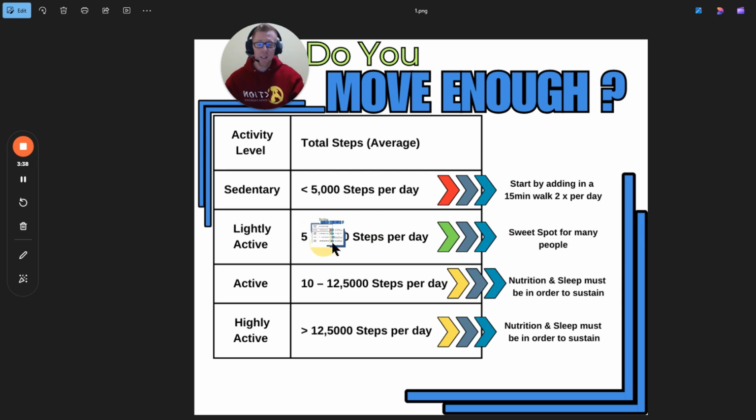So this is kind of the sweet spot for people, 5 to 9,000. Mine's right around 7 to 8,000. Really works well for me. If I go too much over that, I don't get that return for the effort. Too much cardio for me. So it's the sweet spot for many people. So kind of see where you are.